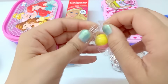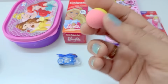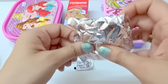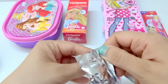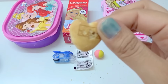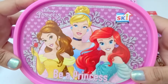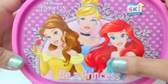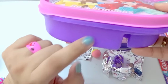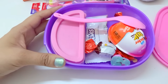Colorful. On this side we have yellow color and pink. Two colors we have. And let's open. What is this? Hey. This is heart shape. Cookie here. Nice. Let's open this lunchbox. Hey, we have three princes here. Pink color and purple color. Pink and purple, pink and purple. Let's go and open. One, two, and three.